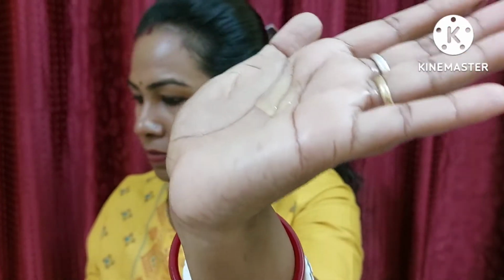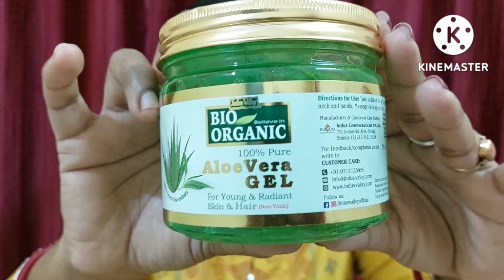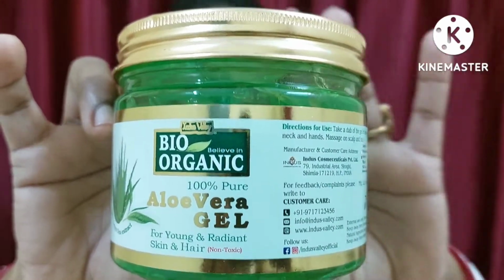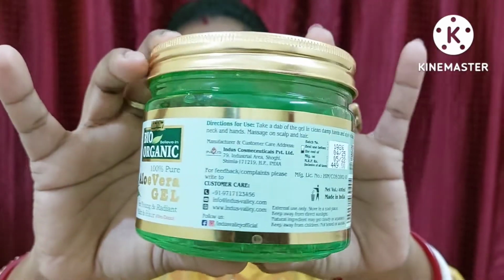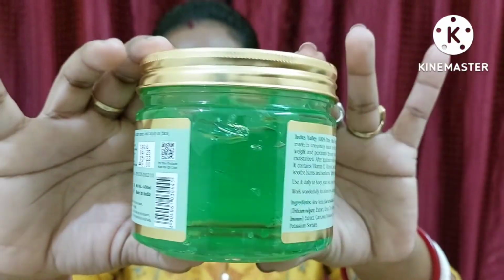I have also tried Indus Valley's Bioorganic 100% pure aloe vera gel for young and radiant skin and hair. It works wonderfully for blemishes if applied at night. Use it daily to keep your skin young, radiant and healed.